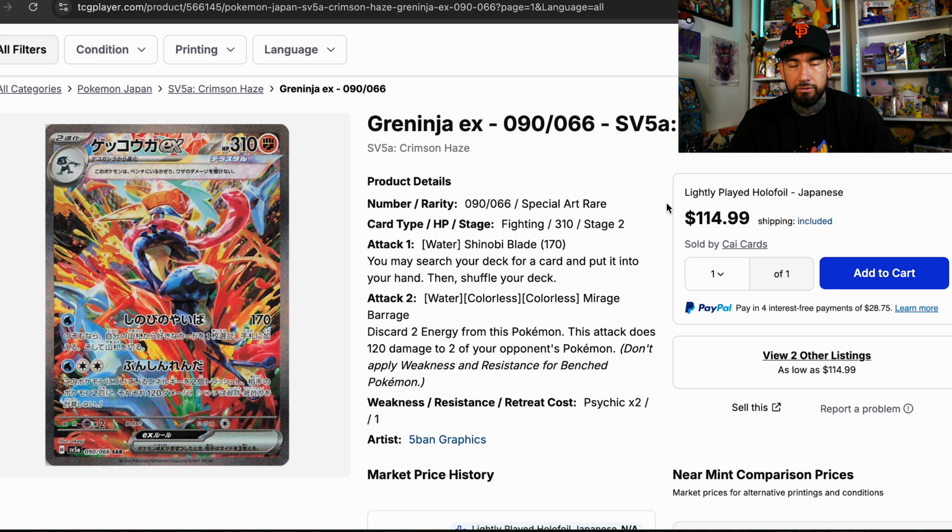Maybe, you know, a year goes by and people are priced out in English. If they really want this card, they start moving over to Japanese, but we're going to have to wait and see.